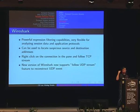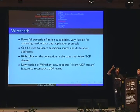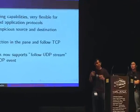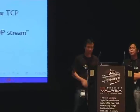The difference between TCP and UDP is that TCP is a session-based protocol. Because it's session-based, it's easier for you to follow the conversation, whereas UDP is stateless. The technique that Wireshark uses is not to reconstruct the session by looking at the UDP headers, but rather going up the network stack by looking at the application. So if I want to reconstruct a UDP session for DNS, I will look at the DNS protocol. That's how they do it.